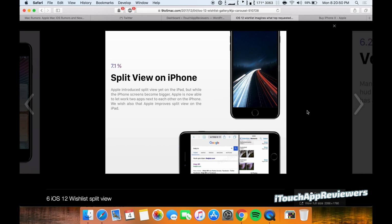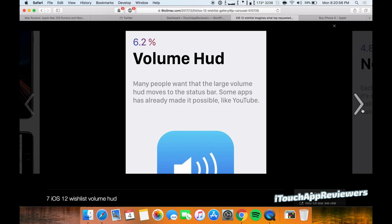Split view on iPhone, I don't really care about this at all, but I guess it would be a neat feature. Volume HUD, oh my gosh, yes, please just change it. Stop putting it in the middle of everything. Just put it at the top, just a tiny little bar like they do in Snapchat and Instagram. Just do that. Like when I'm trying to play Rules of Survival and it's getting intense and I need to turn up that volume, and I press the volume up button and the volume HUD just pops up right in the middle.